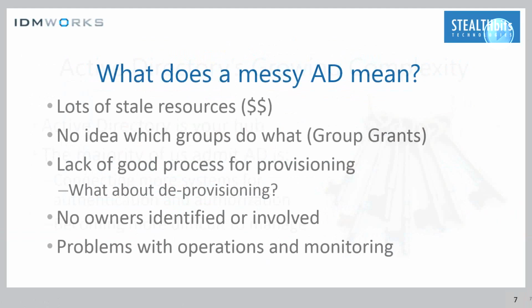And what does a messy Active Directory really mean for you? Well, think about all of the user objects you have in your Active Directory and all of the computer objects, and how many of those don't actually exist anymore. Maybe you have users that have moved on and they're no longer with the organization. Maybe you have service accounts that still exist for applications that you're not using anymore. What about computer objects that are still in Active Directory for machines that no longer exist on the network, that have been decommissioned?